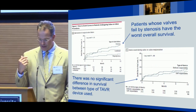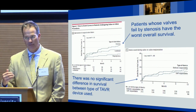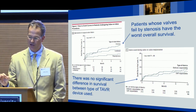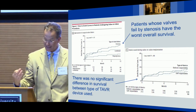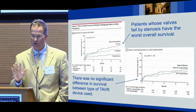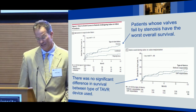People who had the highest death rate of any cause after TAVR were those whose bioprosthetic valve failed by stenosis. In other words, if they had stenosis of a bioprosthetic valve and they got TAVR, they had the worst clinical outcomes. The combined people were intermediate, and the regurgitant people actually had the best clinical outcomes. And that means the mode of failure of the bioprosthetic valve affects survival even after valve-in-valve TAVR, which I think is pretty interesting, and we'll get to a reason why.